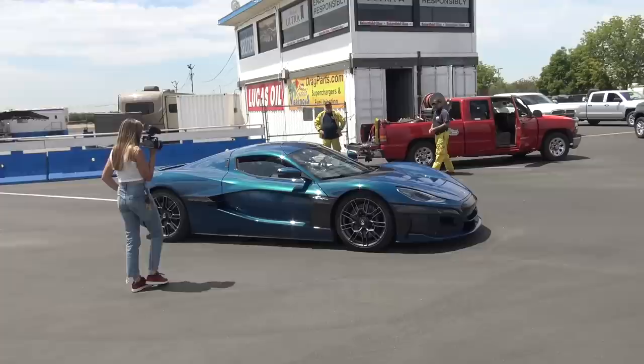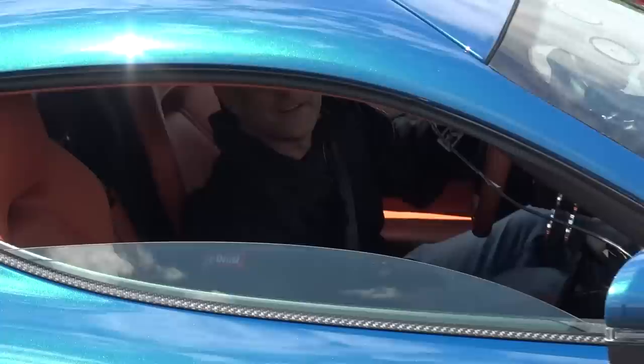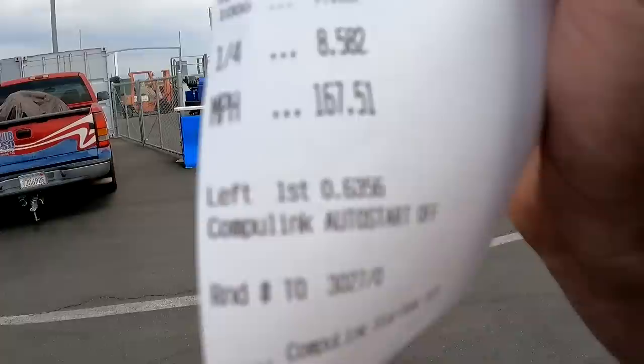Oh, you did it. You broke the record. Yes. That's amazing. That launch was nasty. Sick. 1.44 60-footer. That was sick. Wow. Well done. We got it. And there you go. We got it. 8.52 at 167.5 miles an hour. 60-foot time was a 1.44. That is the world record for the world's quickest production car.